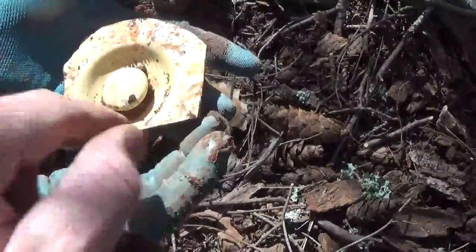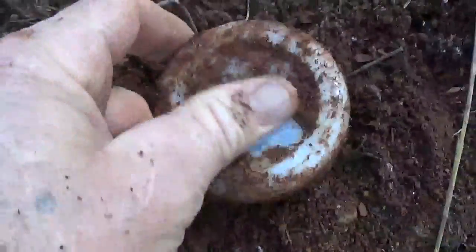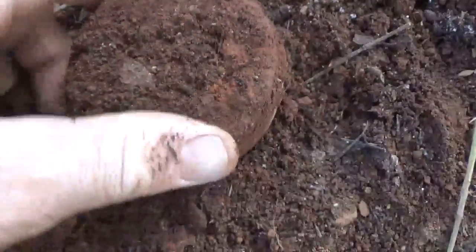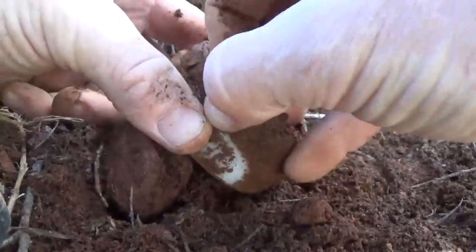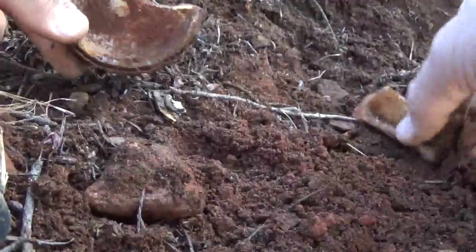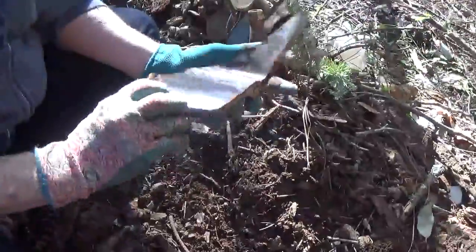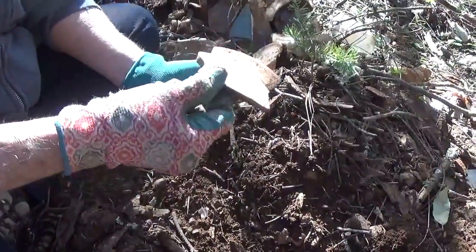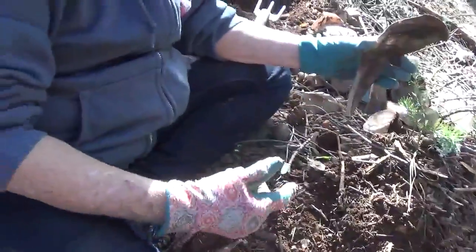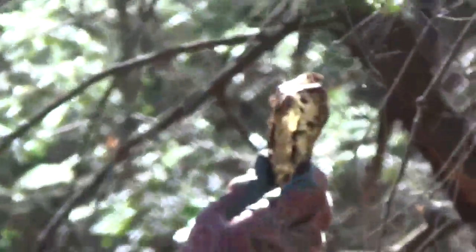Oh, a little lid to a flowery candy dish or something? A little milk glass dish, but it is cracked. We can still check. No. No coins in that one. Big old crock bowl. Well, ceramic. Oh, it was, yeah. Like the crock. Thick stuff? Oh, yeah.